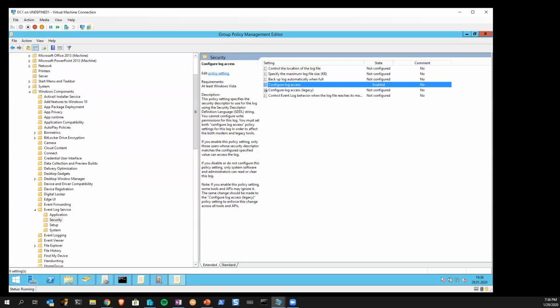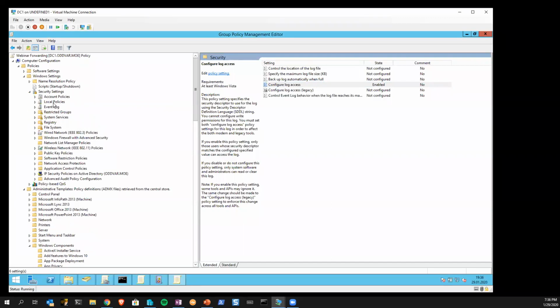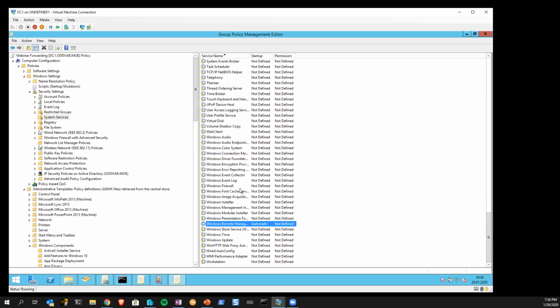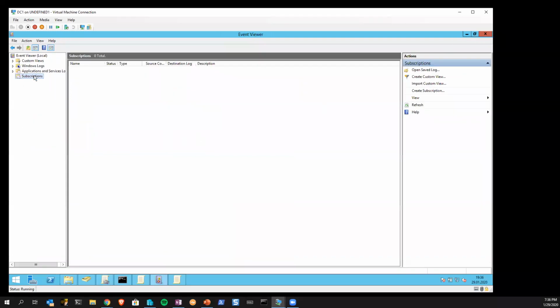All right, and the last step is to go into, we need to start a service, so we need to go into security settings. Right here, system services, Windows Remote Management. There we go, and just set this to automatic. And that's it. And then another step on the domain controller is to set up a subscription. That's the last thing we need to do.